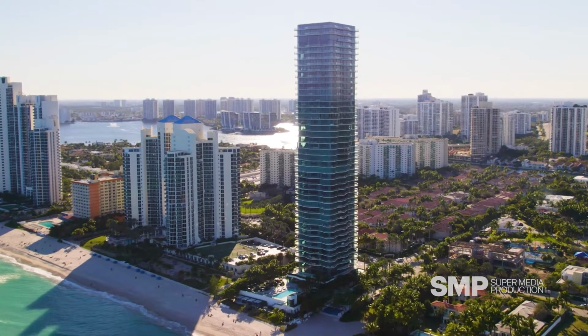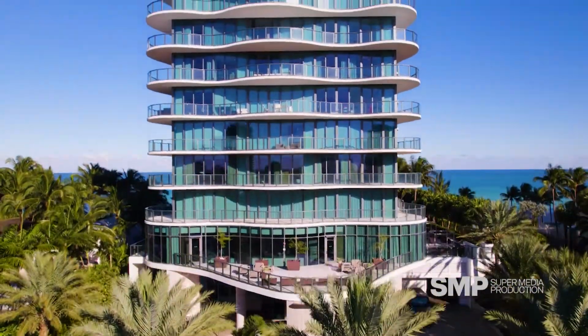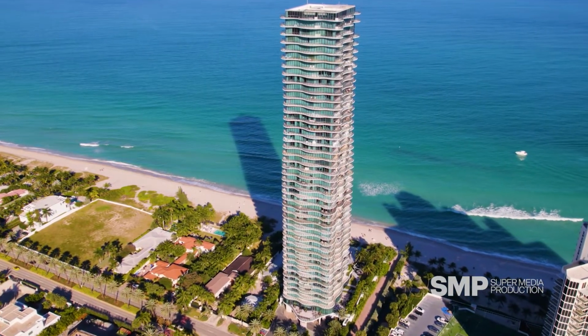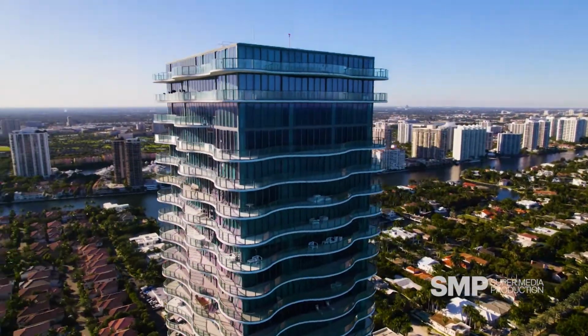But what really sets this penthouse apart? Your neighbors. First, inside the building, there are only 39 residences. That's it. Almost any other oceanfront building this size would have hundreds of units. So the building amenities and elevators here feel super private.